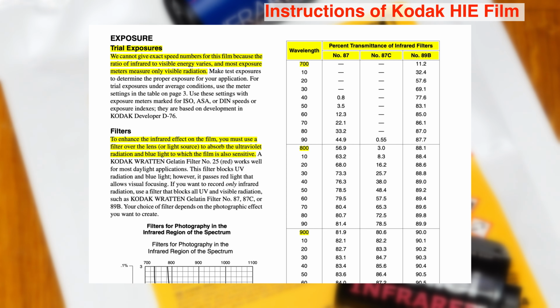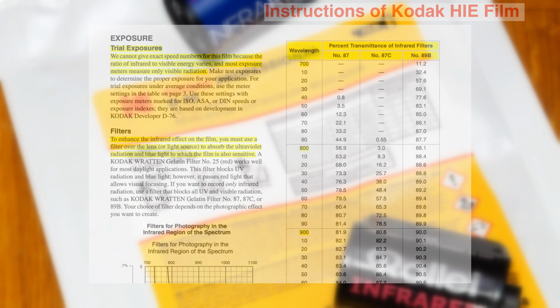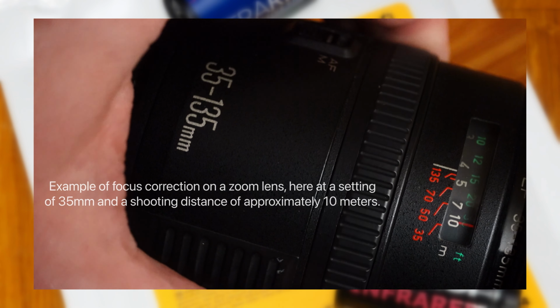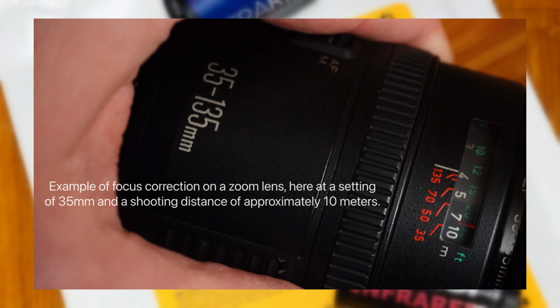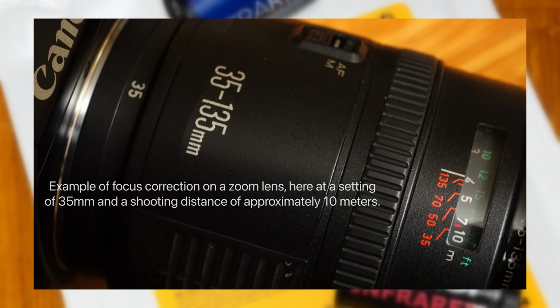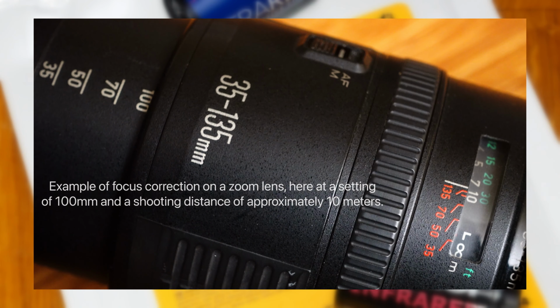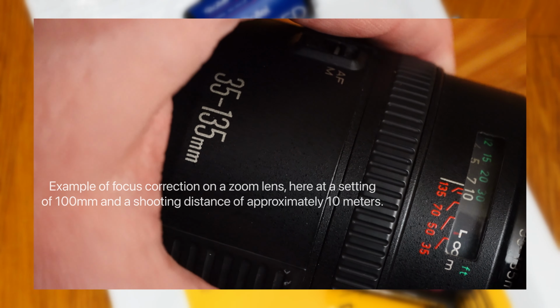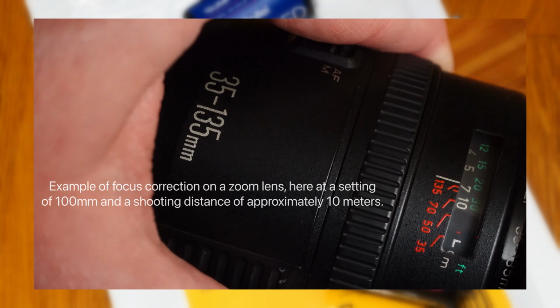I would like to give you a few tips on analog infrared photography. In general, you need to correct the distance setting. To do this, focus on your subject as usual, either manually or with autofocus. Then correct the distance setting manually. To do this, look at your lens and look for the infrared mark, usually a red dot or line. Then set the distance you have just determined to be congruent with the infrared mark.